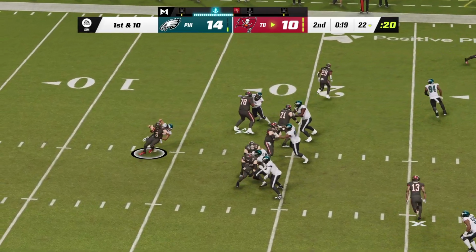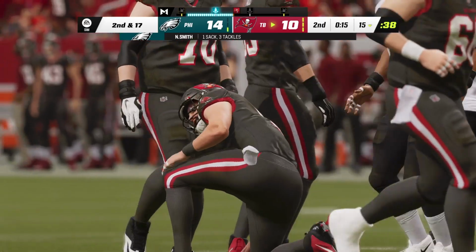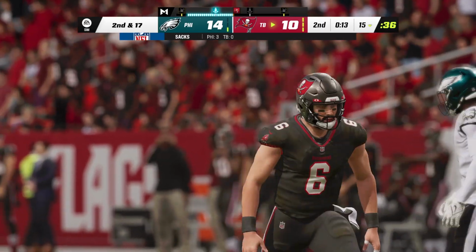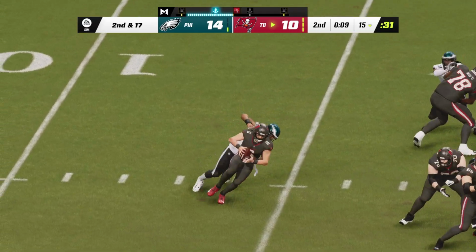Mayfield now looking to throw on first down. Pressure comes, and down he goes. The Eagles get there for the sack. It'll be a loss of 7 on the sack, and it brings up second down.